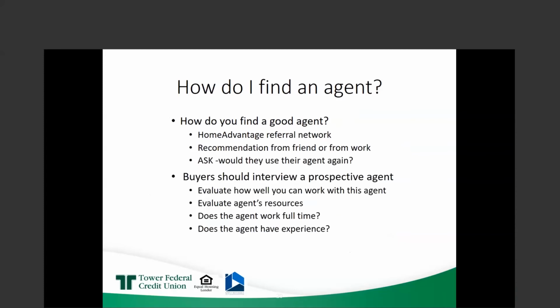They have a great team of professionals. We network regularly together. We help each other. We support each other. And we're here to help you too. You also want to ask for a recommendation from a friend or someone from work. 99% of everything that we do today is by referral. We have a lot of past clients that recommend family members and friends that they want to have a similar experience. And ask them, would they use their agent again? What did they like about them? What did they not like about them?